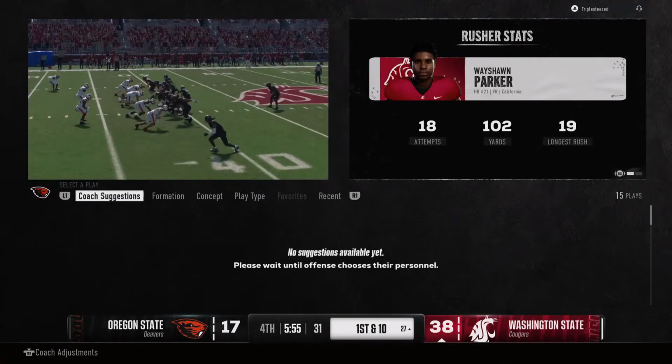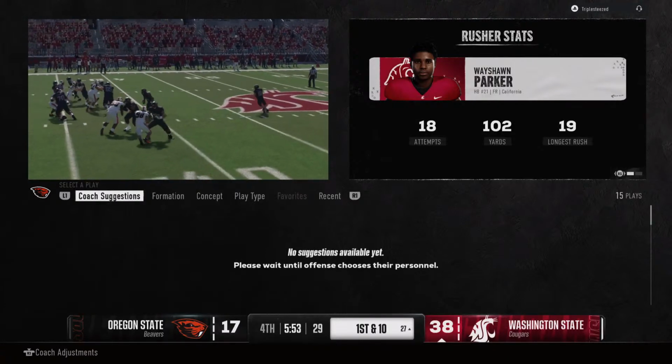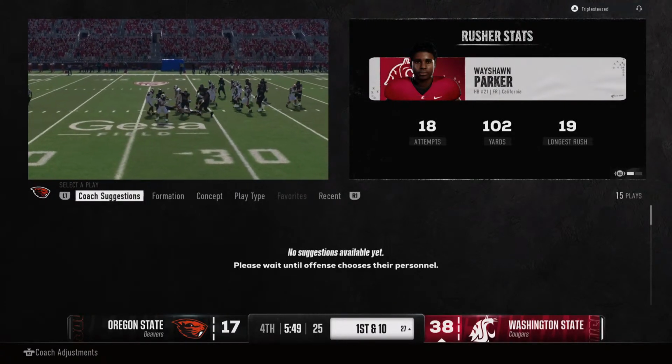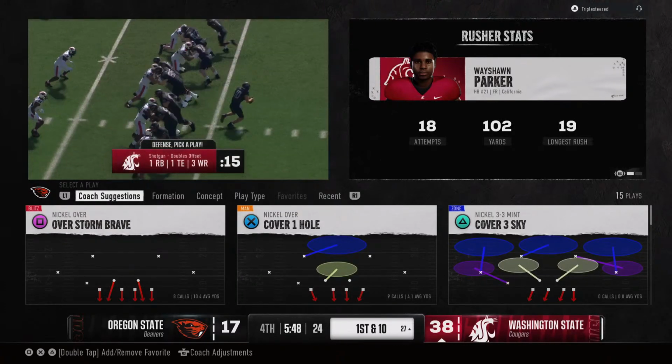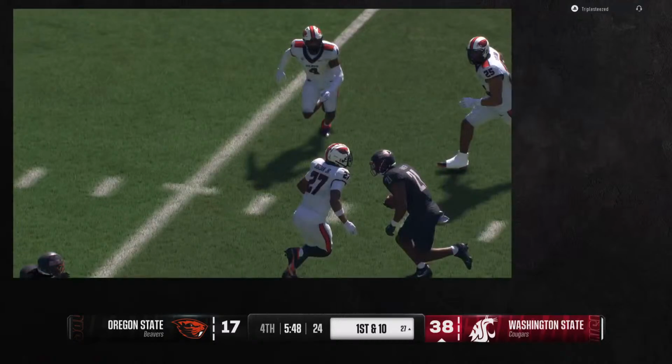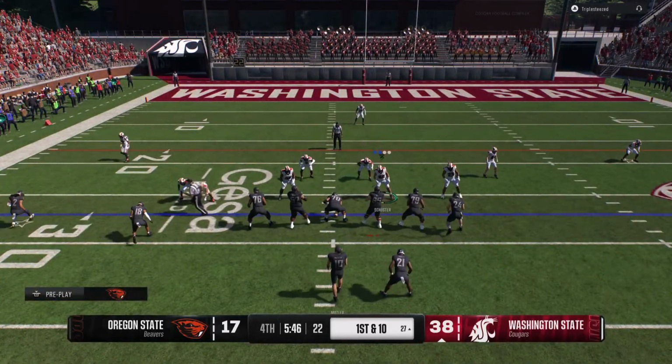Everything going the offense's way. They're trying to ice this game late. They've got a really nice lead, so you just want to run the ball, high percentage throws, and keep the chains moving, and they're doing that. This has been a beautiful drive to watch. Offense continues to stay in a nice rhythm here late.